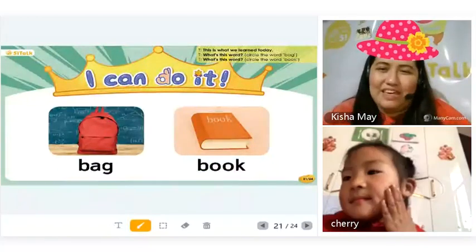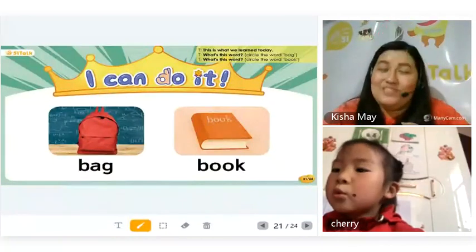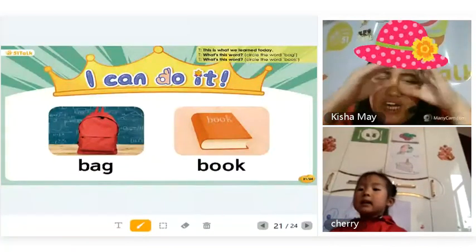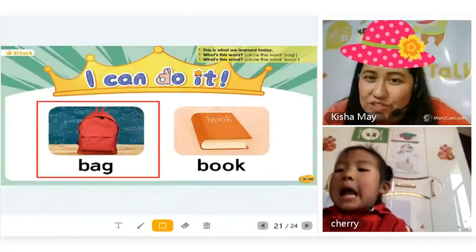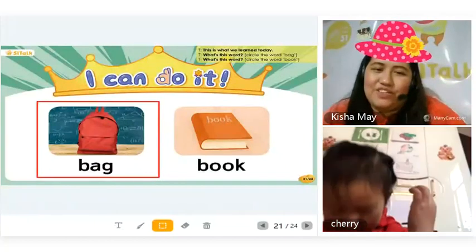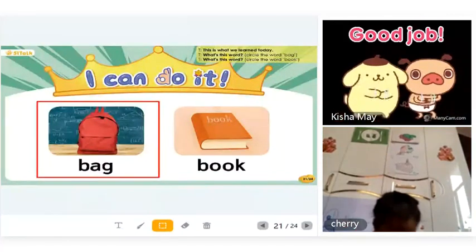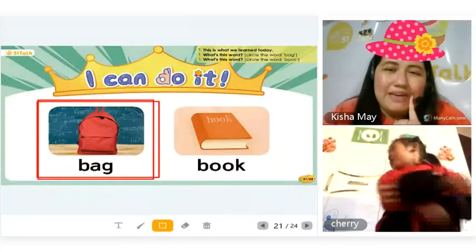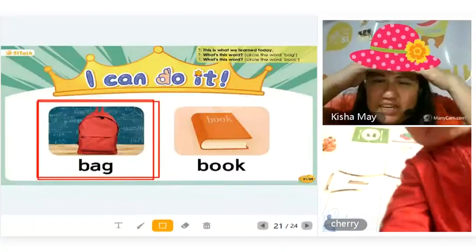But before that, can you say, I can do it? Yay, very good. Look at the picture, Cherry. Yes, you can. What is this, Cherry? Wow, bag. Very good. You are correct. Bag, bag, bag. Yay. Next, look at the second picture.